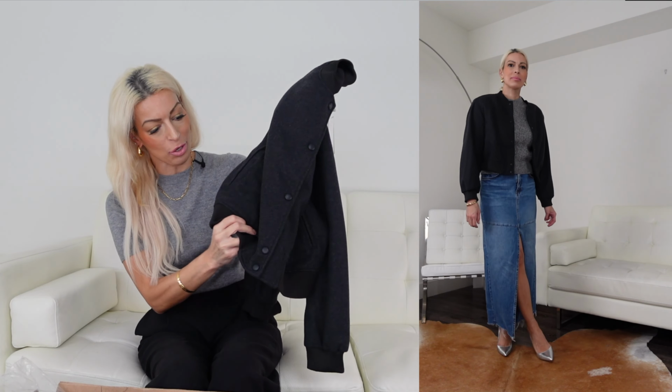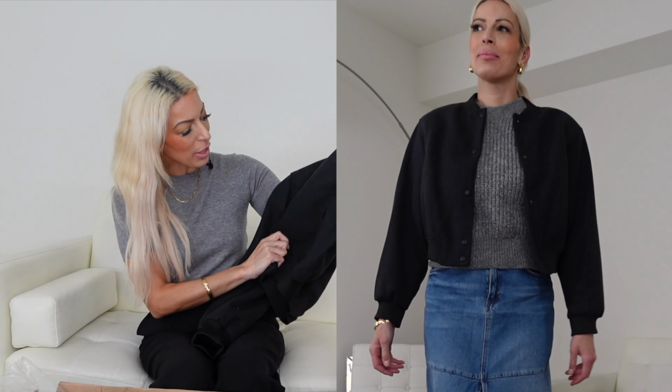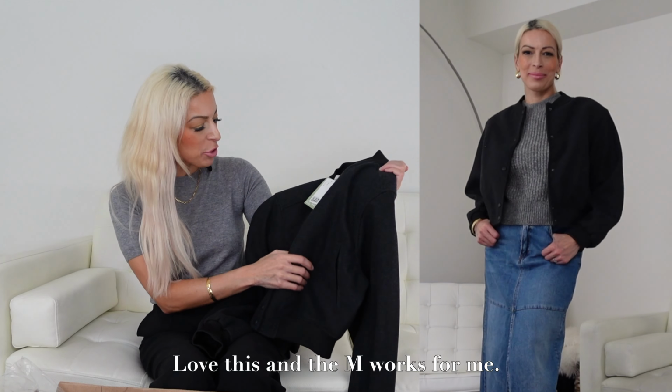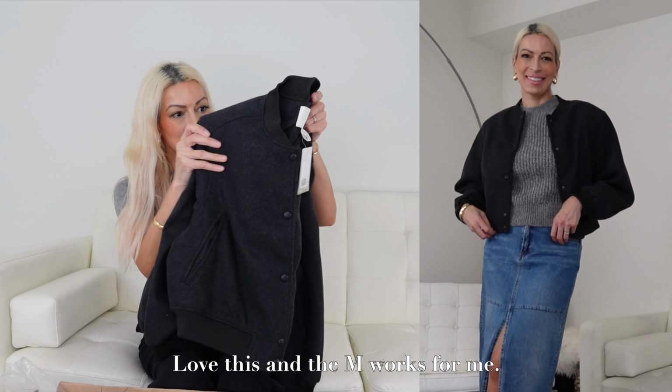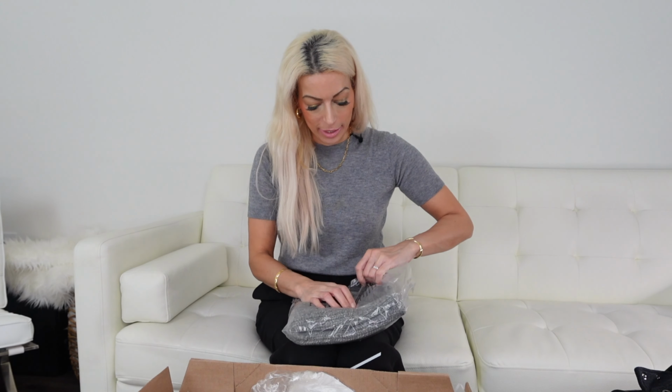I was envisioning this over some jeans, my denim maxi skirt, maybe even a dress, and kind of just wear a couple different genres of style, like maybe a little feminine with some sportiness. This looks really chic and really cool. It feels really nice. Next up, looks like it's a sweater.